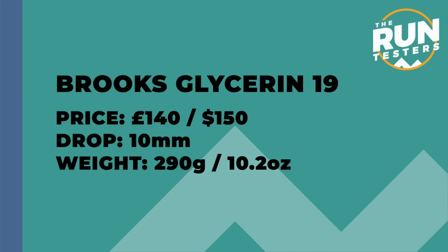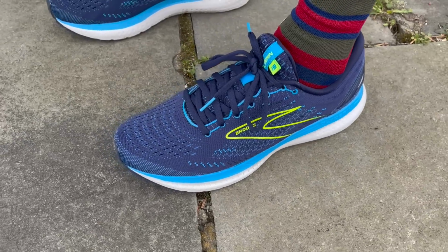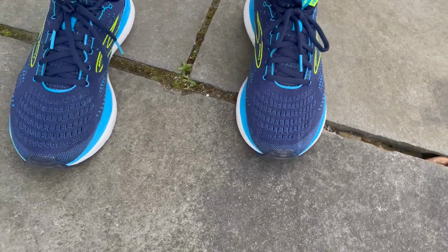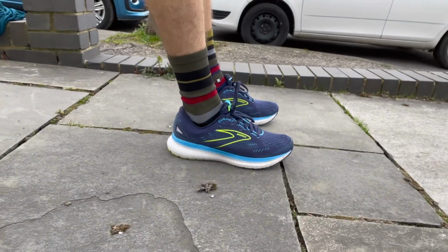I think the thing about the Glycerin 19 is that it's just got a bit of everything. It doesn't really excel in any area. It's not like the Nike Invincible, where it's got a lot of softness, a lot of bounce. There's no specific area of this that I really think is amazing at. It just does a bit of everything, and I can just wear it whenever I go out and do anything, really.